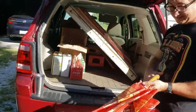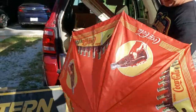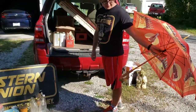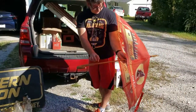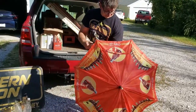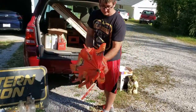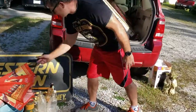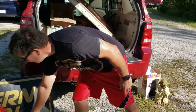Next, on the way out, she had this Coca-Cola umbrella she was selling. I thought it was cool, the wood handle. Almost looks like bamboo. It's all wood, no stains. Once again, dirty just from being out in the barn. But really cool piece, $1. I'll pass that up. Bought everything else Coca-Cola she had, so why not the umbrella?